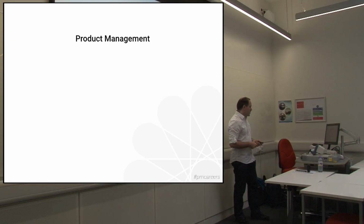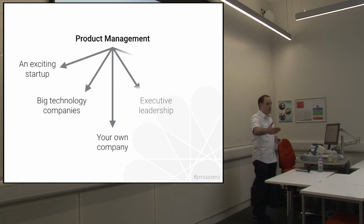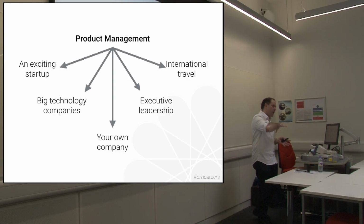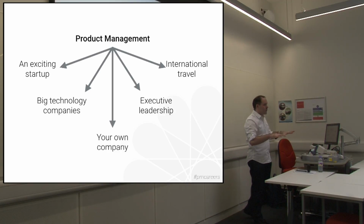Okay, there's also a lot of roles, a lot of places you can go from product management. Obviously, product management has its own career ladder. You can become more senior, you can go to director level eventually, you become a VP of product or a chief product officer. But also, you can move around very easily.